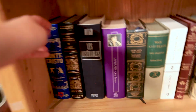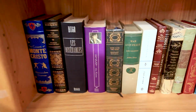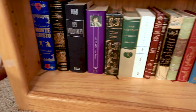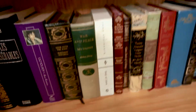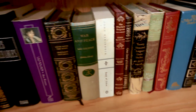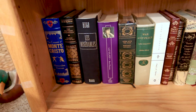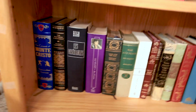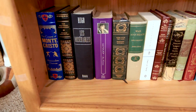So I've got The Count of Monte Cristo in this cool edition, and The Brothers Karamazov, Les Mis, Anna Karenina, Gone with the Wind, War and Peace, East of Eden, which I have read. That is the only one out of all these that I have read, but someday I will get to these. It will take me a while to get through them all, but I will. And yeah, that's all the books.